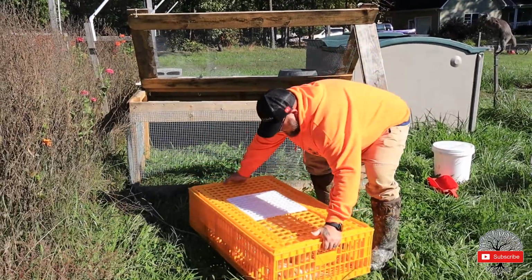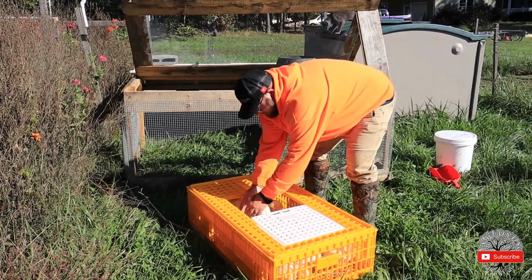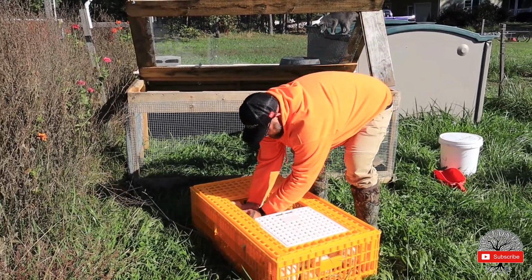All right, we're gonna put these guys in the chicken tractor. First time they've seen grass. Come on, guys.